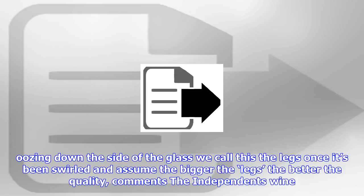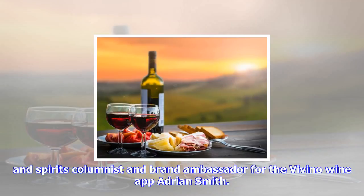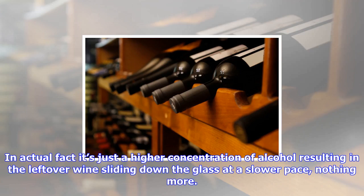Forget everything you think you know about wine, from only pairing meats with red and shunning screw caps. Legs mean better quality. Some folks look at the slow dribble of wine oozing down the side of the glass, which we call the legs once it's been swirled, and assume the bigger the legs the better the quality, comments the Independent's wine and spirits columnist and brand ambassador for the Vivino wine app, Adrian Smith. In actual fact, it's just a higher concentration of alcohol resulting in the leftover wine sliding down the glass at a slower pace, nothing more.